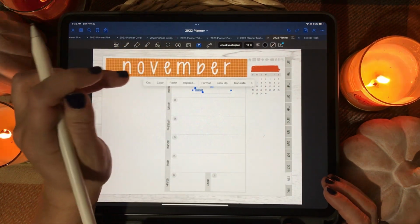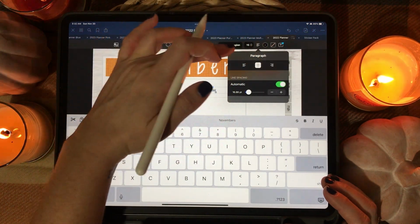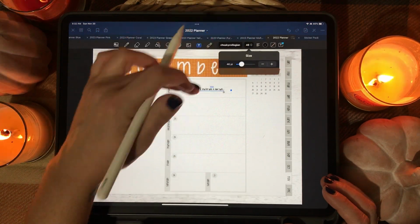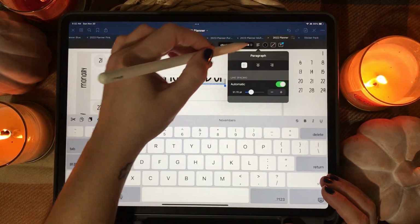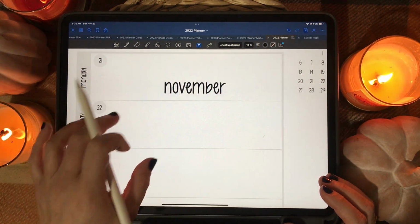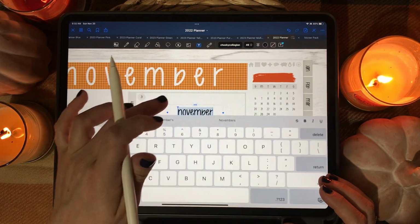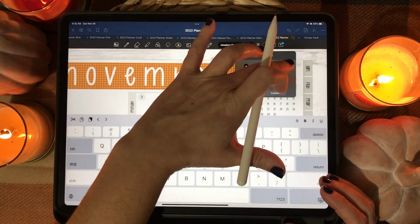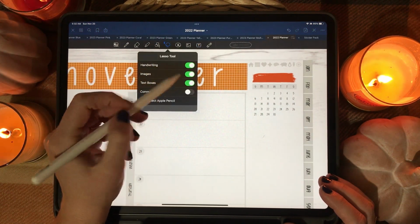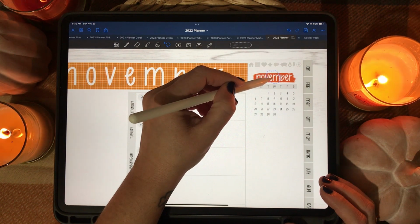And then I'm going to double tap to highlight this all, come up here and center align it, and then I'm going to change the size. I'm going to decrease that line size so I can see it there. Okay, and I'm also going to tap on this one more time, and I'm going to change the color to white, and I'm going to make sure text boxes is on. I'm going to drag this over, and there we go.